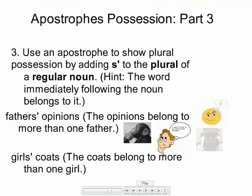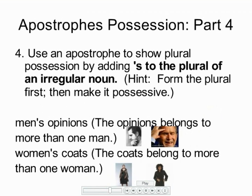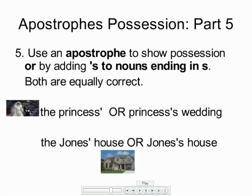Plural possessives show more than one person owns the item named in the word following the one with an apostrophe. The major thing to remember about irregular nouns is to make them plural before making them possessive. So man becomes men and woman becomes women before you add apostrophe S to make the word possessive.